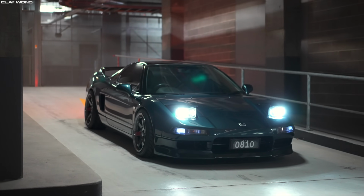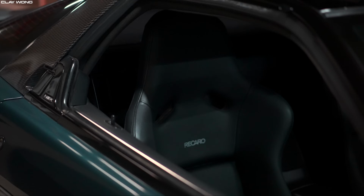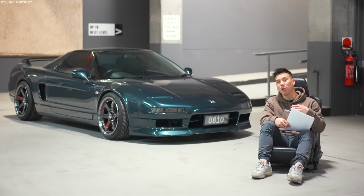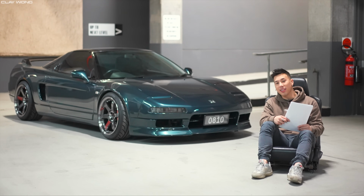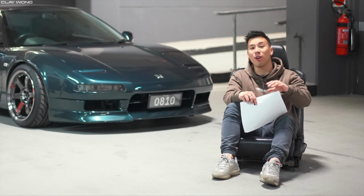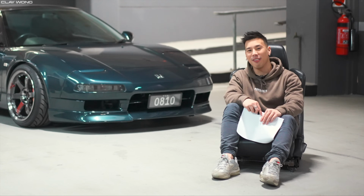But guys, it is a 30-year-old car, and there are going to be things that do start to dwindle and break. There are ABS issues, there are window regulator issues, there are water pump issues, there are leaking issues. I didn't really have any of those things, and I'm very, very fortunate that it was just the gearbox rebuild. And as a result, guys, NSX ownership for me has been a joy, and I've loved every single bit of it for the past 6 years.